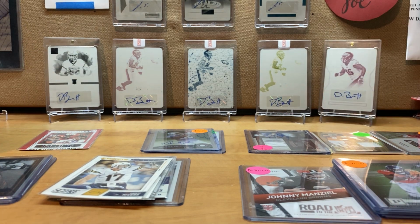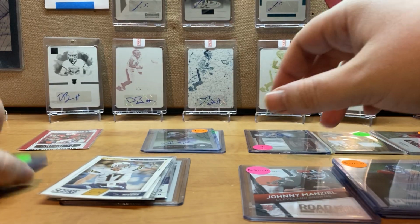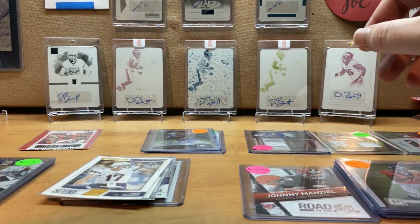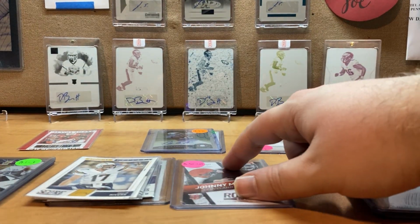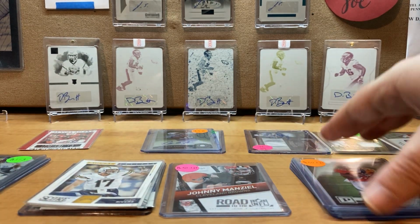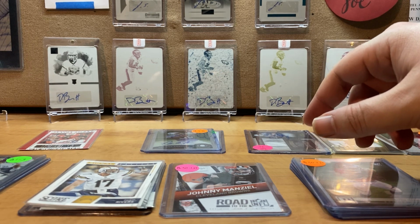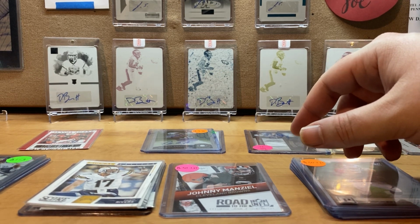Yeah, overall, and then three numbered rookie cards. Overall, I think it's pretty average. I don't know if I'd get it again, but hey. It's all a roll of the dice if you're going to get a jersey or a signed photo or something out of that box.